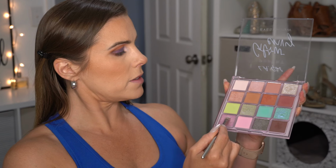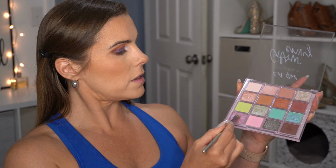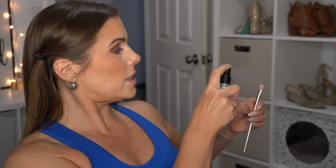I think another thing that could really make this look come to life is using the purple glitter topper in this palette. So I think I'm going to do that. So let's just get that on another flat shader brush. Yeah, we'll just put it on this one. Just tap off the excess. And then I'm going to use a makeup setting spray to just intensify that glitter and also keep it from having fallout.